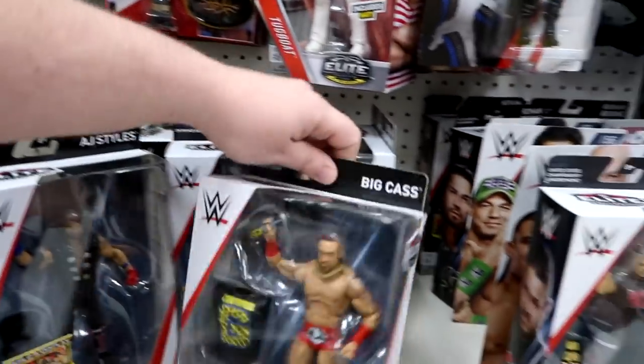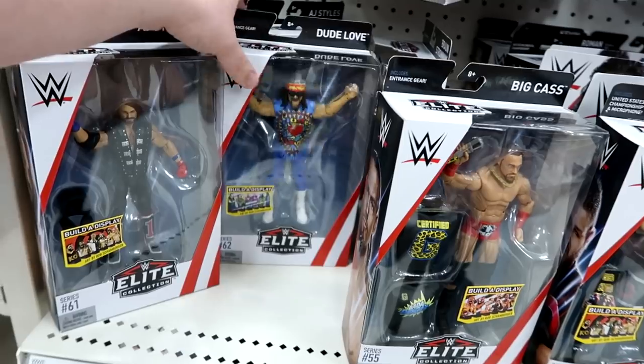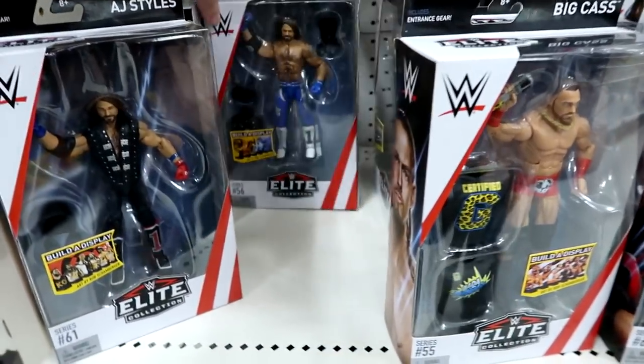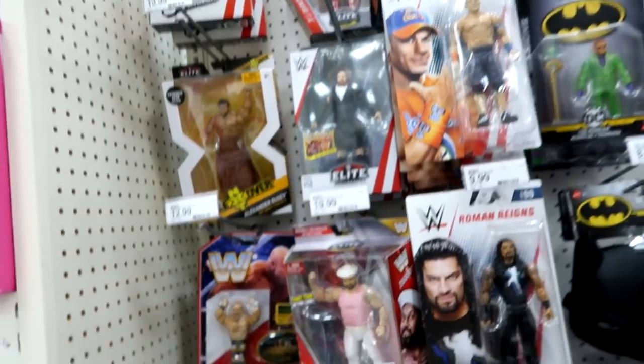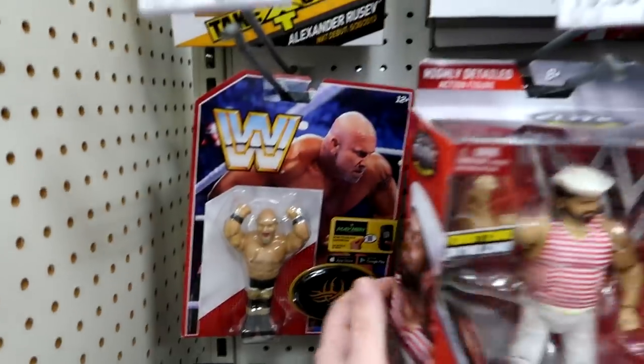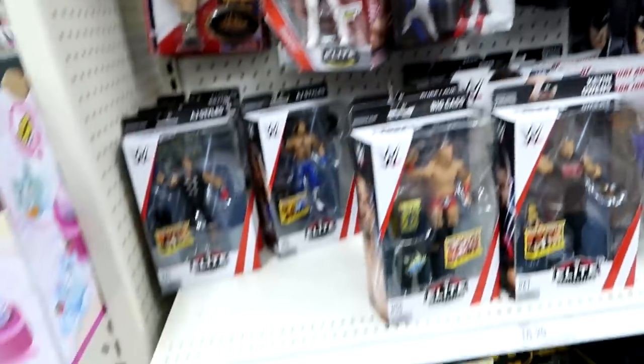Let's see what they got. Big Cass, RIP to his career, Dude Love, AJ Styles, Braun Strowman in the back, AJ Styles. Still have not found the Finn Balor, so we gotta be on the lookout for that one. Alright, let's see what else they got.